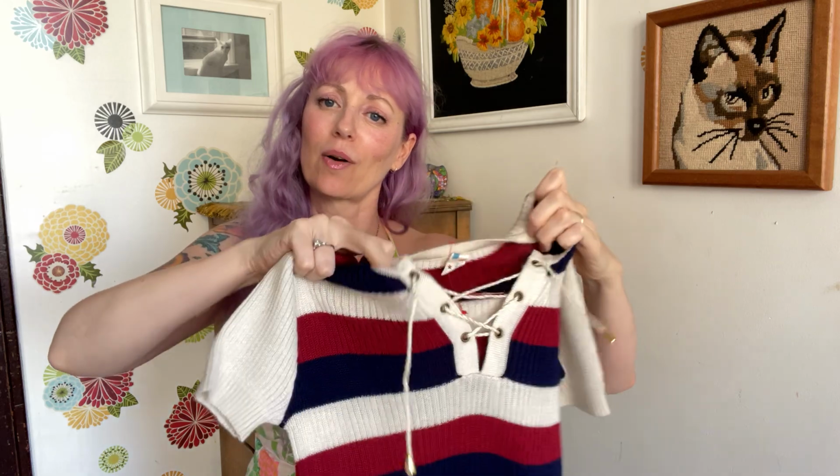Okay. The remaining things I have in this bag are really cool. Some favorite pieces. First is this little sweater. 70s. I love this. So awesome. Let's see. Here's the tag.